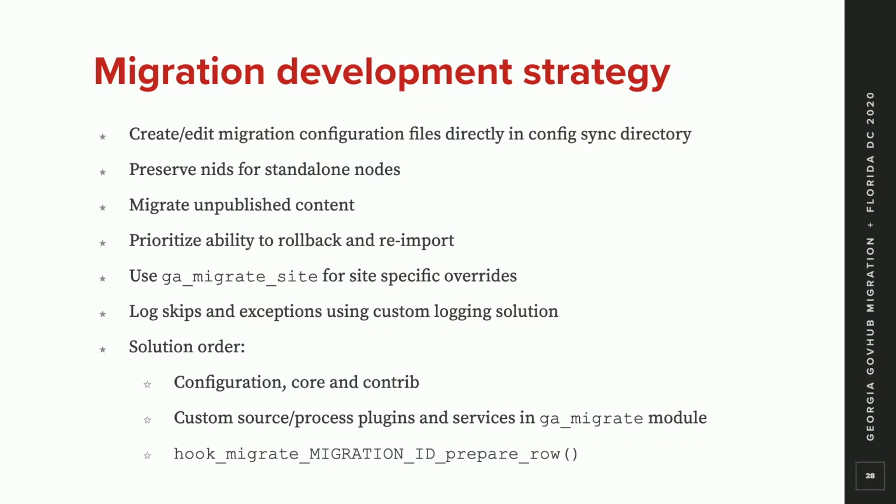Our solution order was that we wanted to look at solving problems with configuration, core, and contrib first. If we couldn't solve the problem using that as a resource, we would create custom source or process plugins or services in the GA migrate module. And if we couldn't solve it that way, then we would resort to using hooks within the .module file.